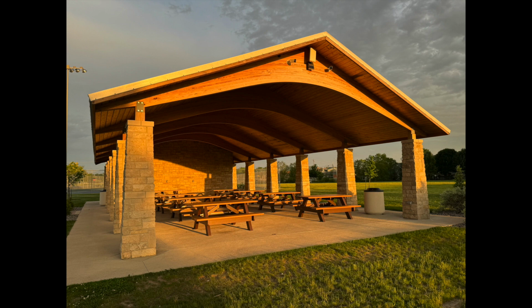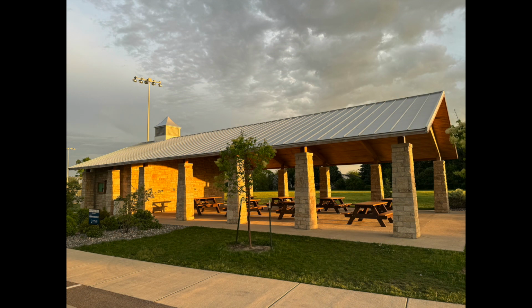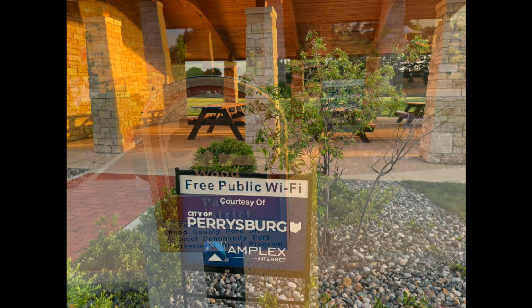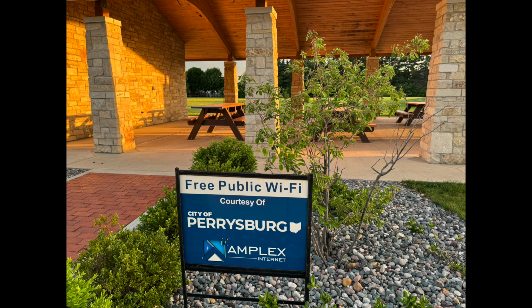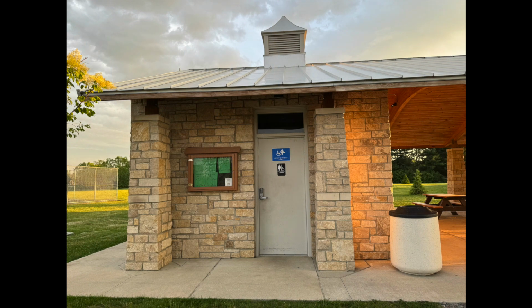Moving on to feature number 3, it is the shelter, which I call a shelter house. Inside the shelter house, there are 8 picnic tables, several electrical outlets, and a concrete floor. There are a few lights in there, but I wouldn't exactly have any events there after dark. There are bathrooms and free Wi-Fi available at the shelter house too.